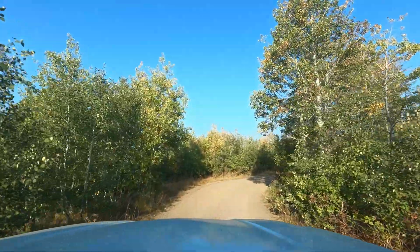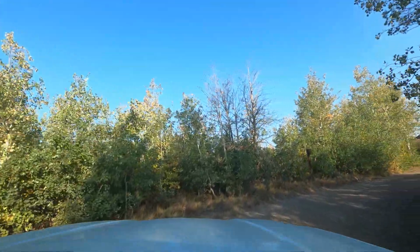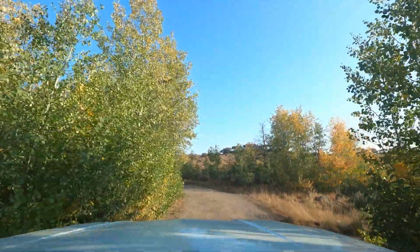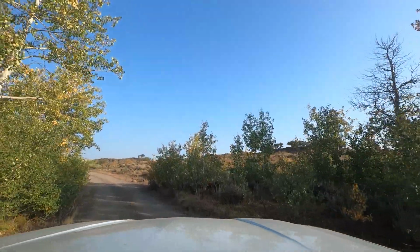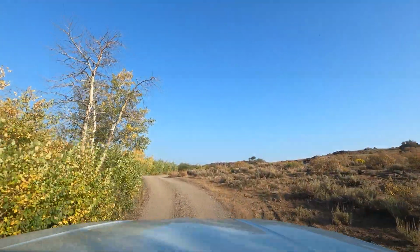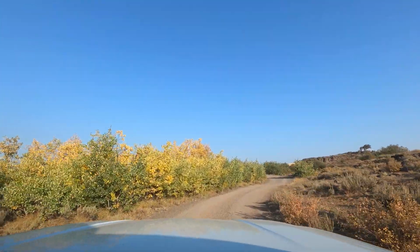That was a nice find, the Lily Lake Campground. It's probably the first primitive campground I've ever come across that had cell service, like really good cell service. And it was a lot of fun. I really enjoyed it. I don't know why more people didn't stay there, honestly. I mean, it's a great spot.